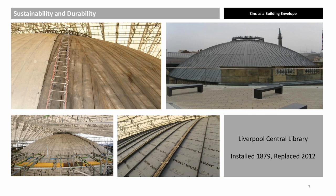After 133 years, many of the zinc panels were needing to be replaced. However, much of the original open gap boarding was kept, thanks to good design and installation. While the vast majority of the original design was kept, 21st century regulations meant that panel width had to be reduced and standing seams were incorporated between the batten caps.